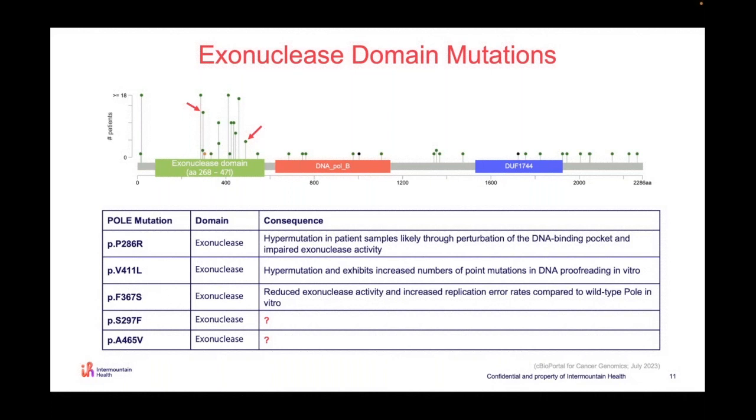These have been reported in hypermutated tumors, and they are located in the DNA binding pocket, and they have been shown to have increased replication error rates compared to wild type in in vitro and in vivo studies. So these are three very well-known mutations in POLE, and they have shown positive prognosis for endometrial cancer patients, as well as a good response to immunotherapy.